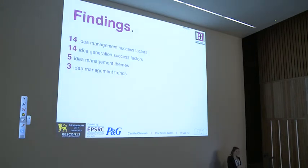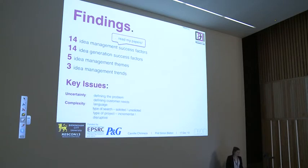So my literature review came across 28 success factors, some key themes and some key trends. I'm not going to go into detail on these because you can read my papers. Shameless plug, I know, I'm sorry. But basically there are two key issues, uncertainty and complexity. And to make it more complex, they're interrelated with each other. Things like defining the problem, defining customer needs. Again, that language is a key issue. Which type of search is it? Is it proactive or is it reactive? And how innovative is the project that front-end teams are working on?